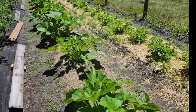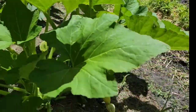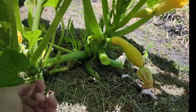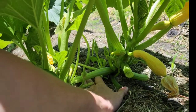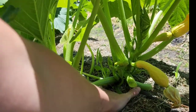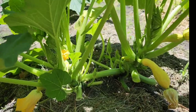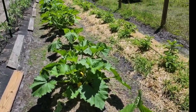One of the things that we're doing differently that we've never done before is, here's a good example. If you look, we are coming in and we are trimming off any low branches that look diseased or are touching the ground. And one thing that we've seen is we have seen a boar bug, which is what they lay their larvae in the dirt, and that's what eats the stem of your squash. So we've got to start keeping an eye on that too.